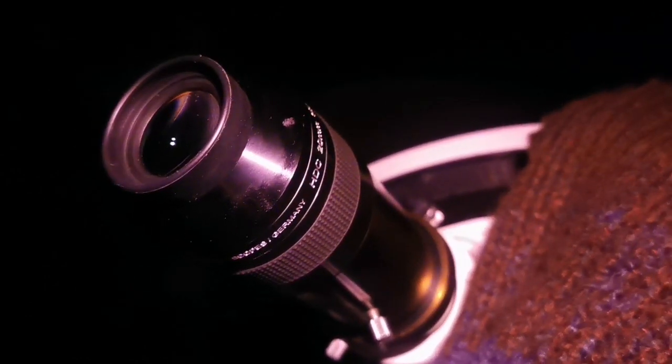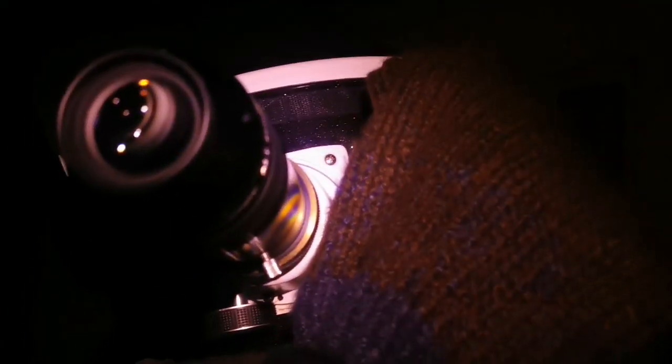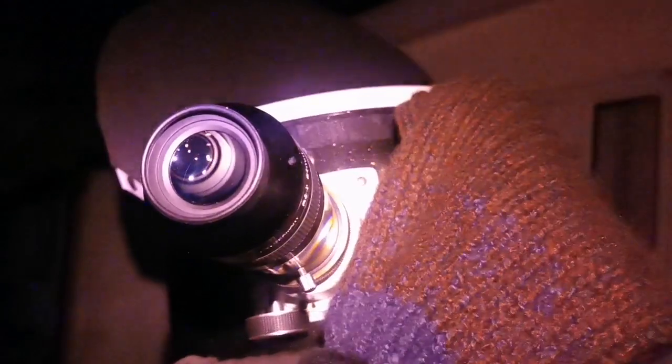Observing with the APM 20mm 100 degree eyepiece. The Andromeda galaxy is visible, near the zenith. I've covered my finder scope with a hat, since it's a cold night, so condensation will not form on it and it will not get fogged.